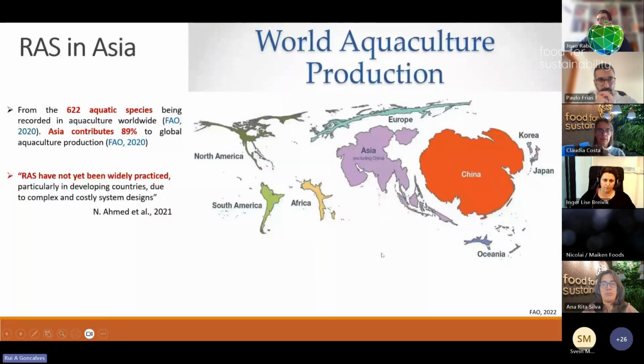Okay, so when we look at world aquaculture production, and I love this world map from FAO, where the continents are manipulated to represent the production. Of course, China is the biggest producer of aquaculture. Truly, many of the species are freshwater species, for internal consumption and with low profitability.